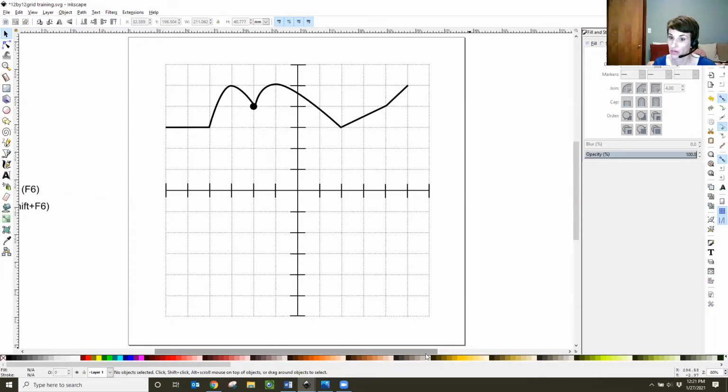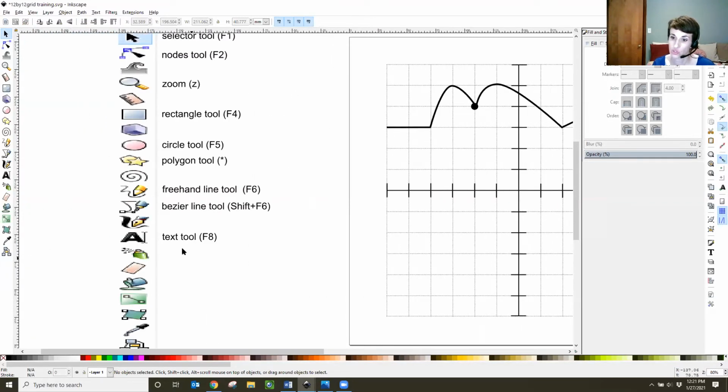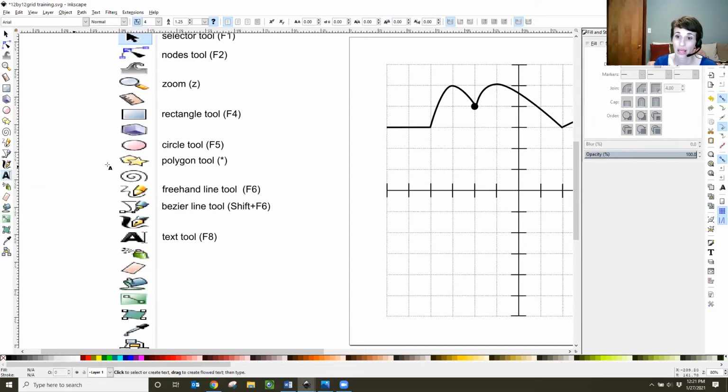So I will go over here and show you what the text tool looks like. Text tool, or shortcut F8, is the letter. It looks like a big A. And this will put font on your computer. Up here in the text toolbar, specific to it, is where you can change your font. Inkscape, thankfully, recognizes every font downloaded onto your computer.